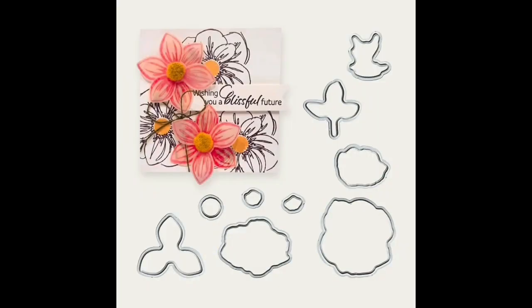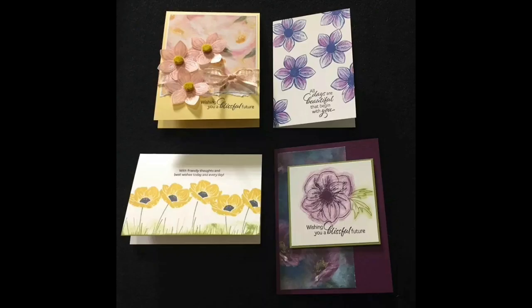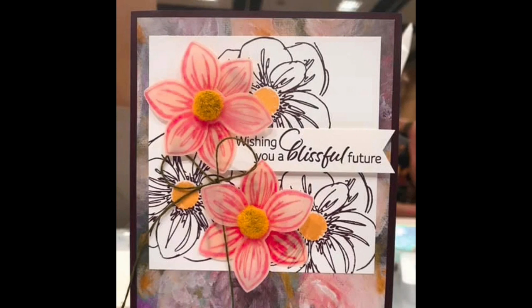This is a flower die, and you've got all these pieces, and I believe there's a stamp set to go with that as well. Yeah, that's a stamp and die set. What am I talking about? There you go, shows you it there.